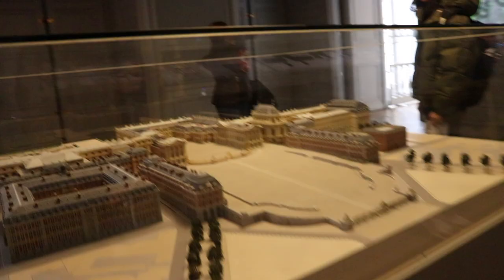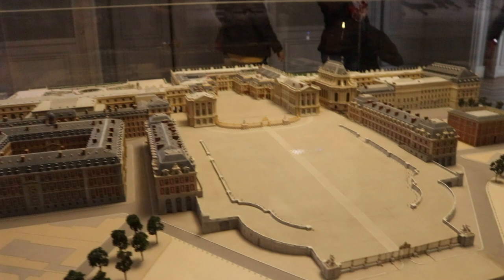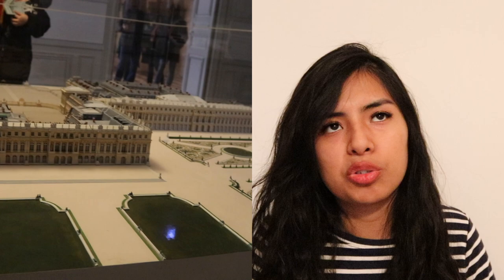So once we realized how big it was, we started to hurry and started walking faster, even though we were taking our time at first because we were listening to the audio guide, and we love listening to the audio guide, as you can probably tell. Every time I talk about my videos, I always encourage you to do that.